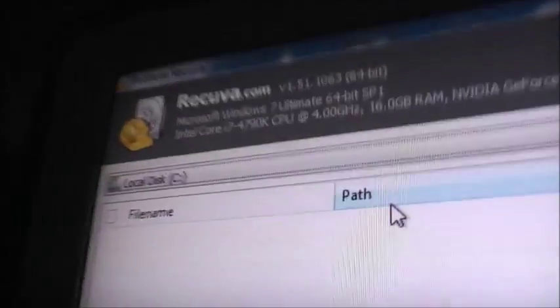But yeah, I definitely recommend this. I've looked at all the data recovery programs, you have to buy them and they're all trials. You can only recover 1GB of data, but this one is unlimited. So I recommend this one. It works quite well.